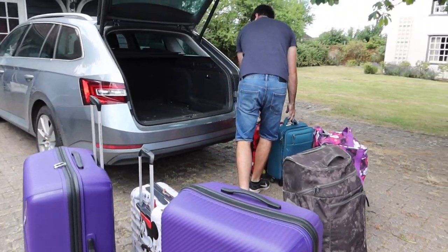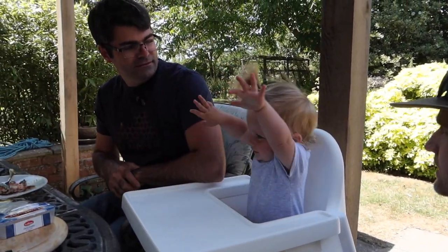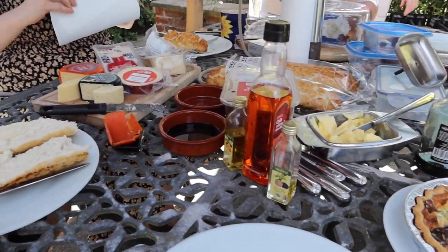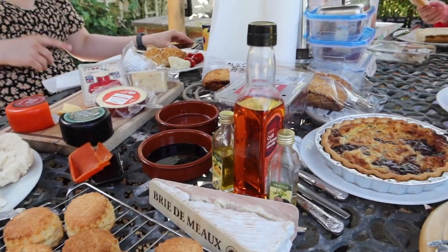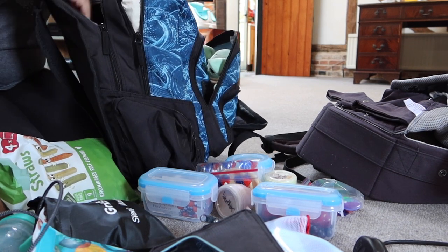So we're all packed up, I've got everything in the car, we're pretty much ready to go. We just had our last family lunch together, had a big picnic spread of lots of cheeses and pate and some homemade cheese scones, which are my favorite. Yeah, so pretty much ready to go. I've just got to pack up my last few bits of hand luggage and then we'll be saying goodbye to the family and heading on our way to Heathrow.